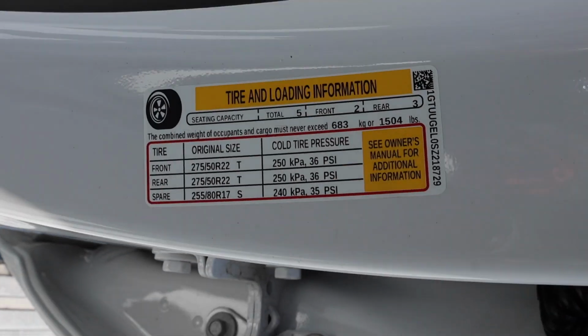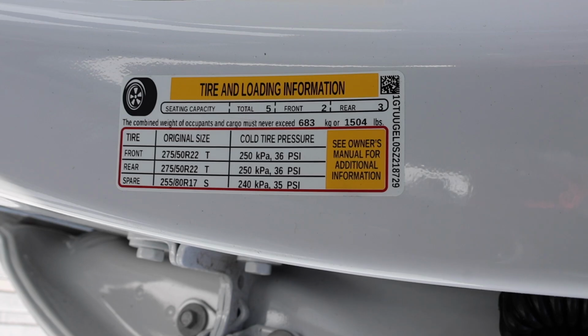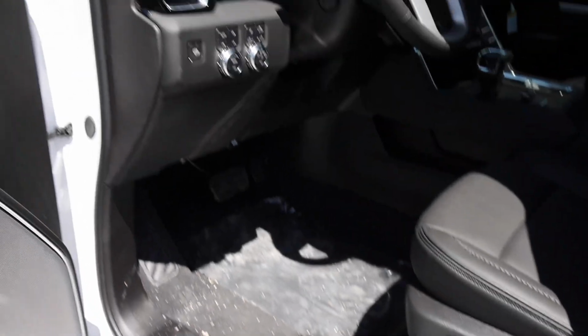And then here is that yellow sticker. It shows 1,504 pounds for the payload, 36 psi for the tires all the way around.